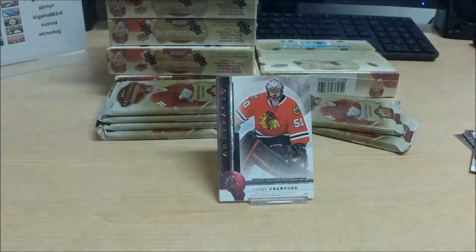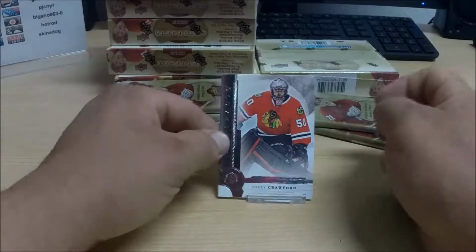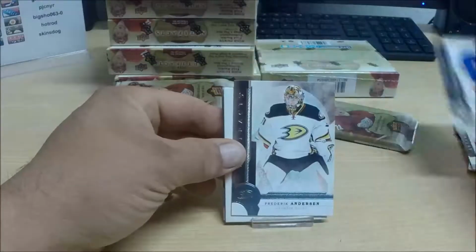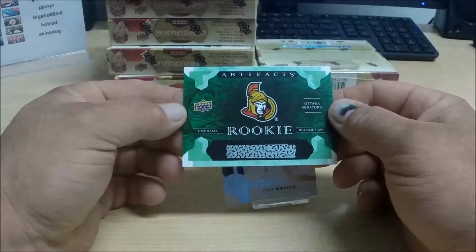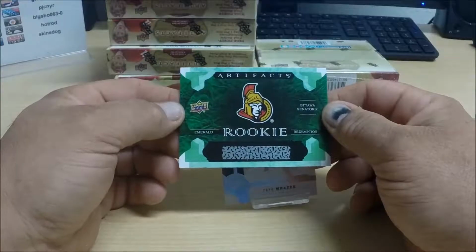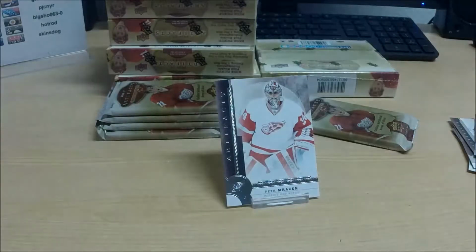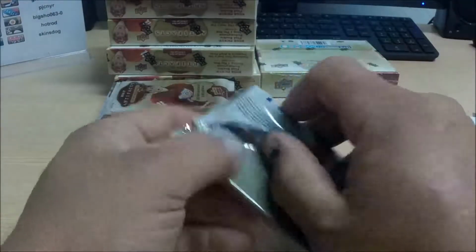Wonder if that's the son of the former Blackhawk and several other teams. Nylander, Gary Nylander, I believe was his name. Dominik Hasek parallel for the Buffalo Sabres, numbered to 499. A dual jersey for the Flames, numbered to 125, Johnny Gaudreau.